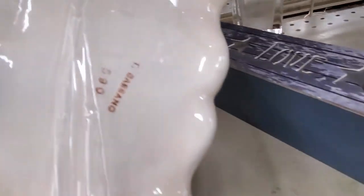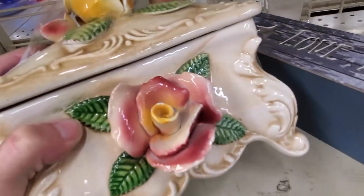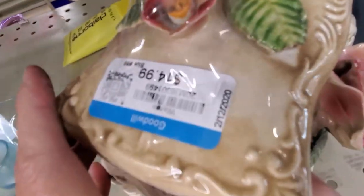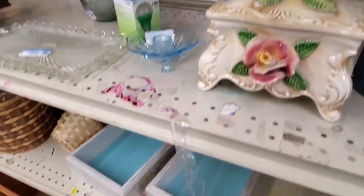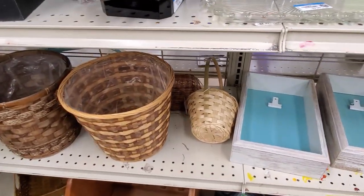This piece looked like Capodimonte, but it's marked Sassano or T. Sassano, which is a town in Italy. So either it's an unmarked Capodimonte or it's a knockoff of Capodimonte made about the same time, but for $14.99 it is definitely a pass.